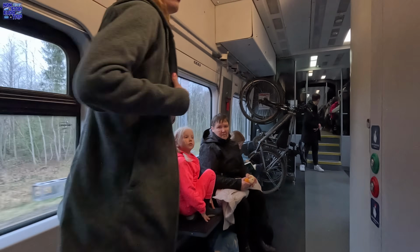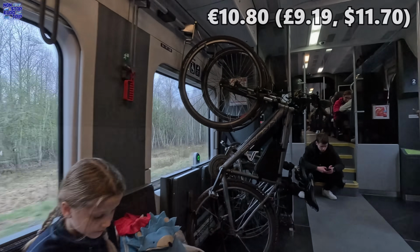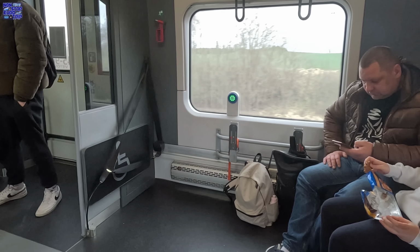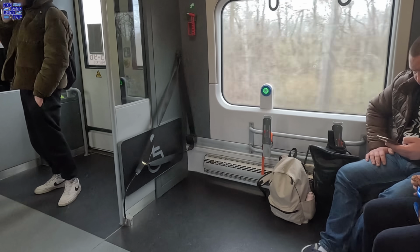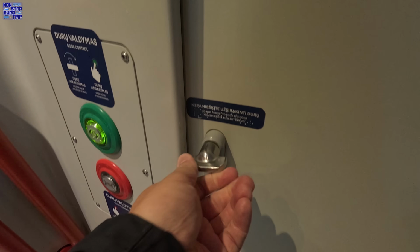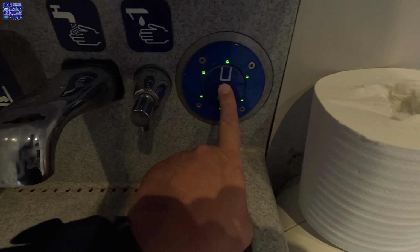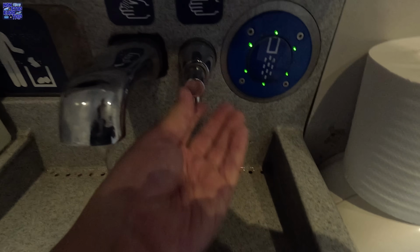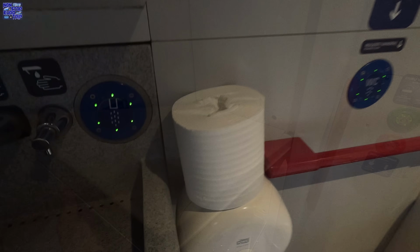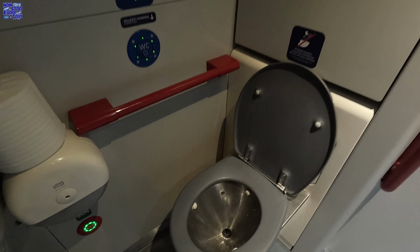Full-size bikes can also be transported on these vertical racks. These cost 45% of the price of a second class ticket for your journey. For Riga to Vilnius, this would cost €10.80 per bike. Wheelchair spaces are also available, and these are located right next to the accessible toilet. This was all fully working, stocked up with soap and toilet roll, but no hand towels. Baby changing facilities were present, and on the whole it was very clean and spacious.